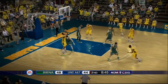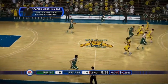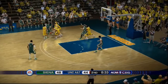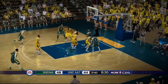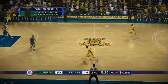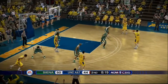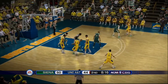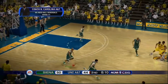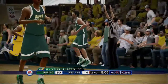Now they work it around the perimeter. Fires. Off the mark. Rebound and run. Out on the left wing. Down the lane. Finger roll. So easy. They work the perimeter. No. They should look to push it now. A little woo-woo, Gus. Out on the right wing. From the corner! How about this kid, huh?